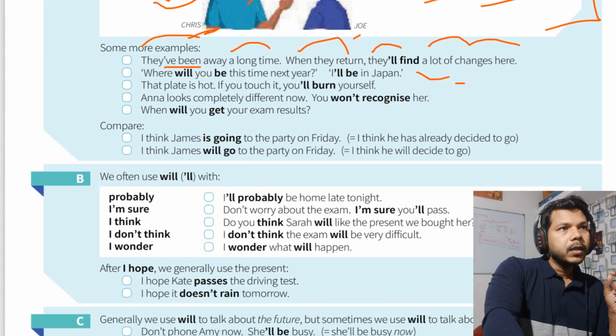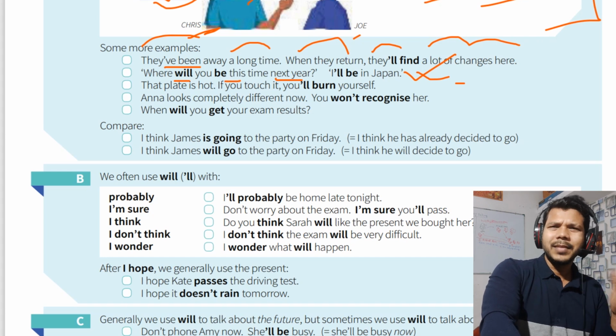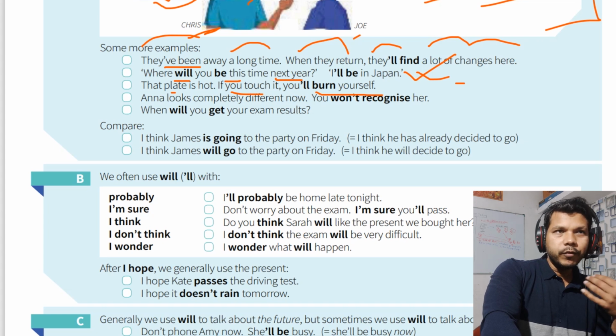Now see, where will you be at this time next year? I'll be in Japan. So you'll be in Japan means you know that I'll be in Japan. So you can say like this. It is a future state of being. You know, but it is not pre-decided. You believe, you know, then you can use it. That plate is hot. If you touch it, you will burn yourself. So if you touch, you will burn yourself.